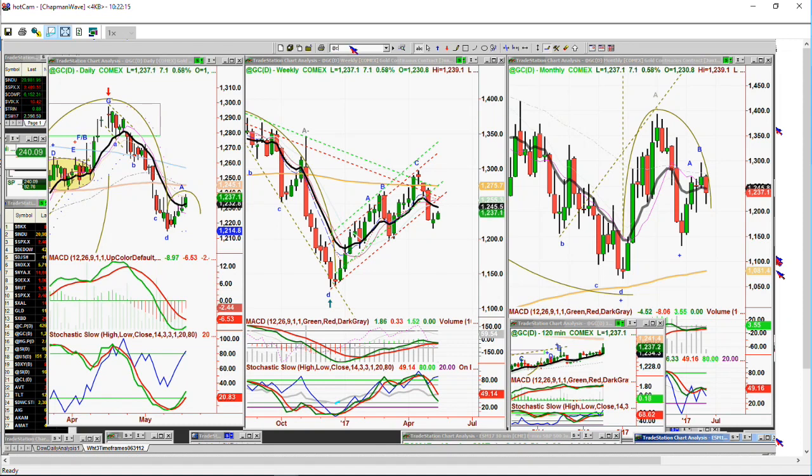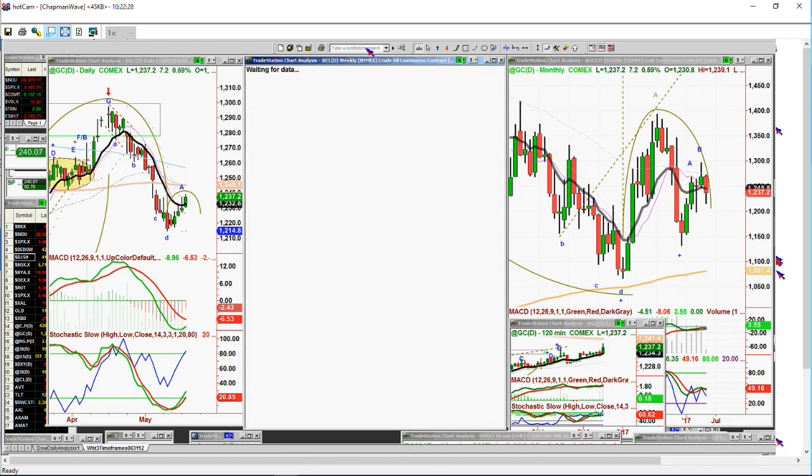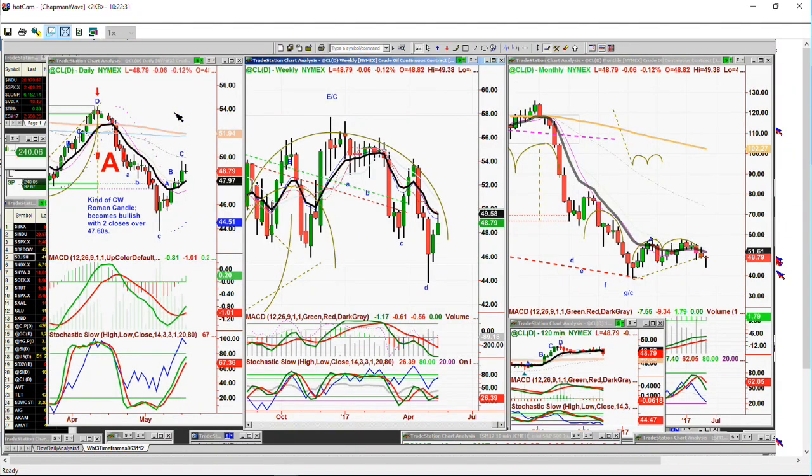If you're looking at crude oil, where did that go? Oh, I wonder why it doesn't automatically migrate to the chart that I'm looking at. All right, here we go. Crude oil is, in fact, stalling a little bit. It's down 6 cents at 48.79. It's gone to a leg C.